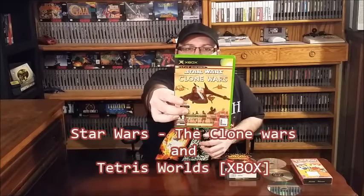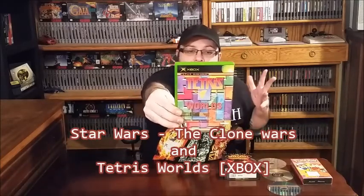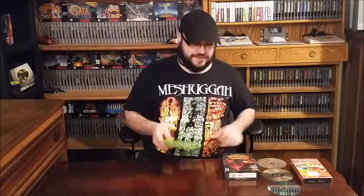And then something else I was kind of excited to get, even though it's nothing hugely crazy, it's Star Wars The Clone Wars on Xbox. And what's cool is it also has Tetris Worlds on it. I don't know why the hell they decided to put these two games in one package, but I have to admit it's kind of cool. So now I can play Tetris and destroy the Empire at the exact same time. So that's pretty cool.